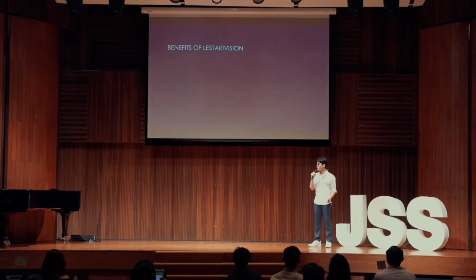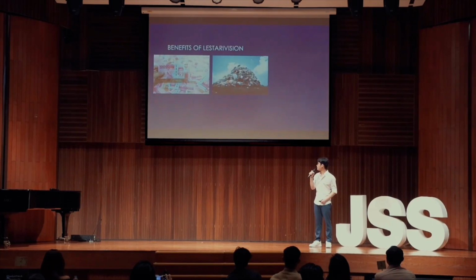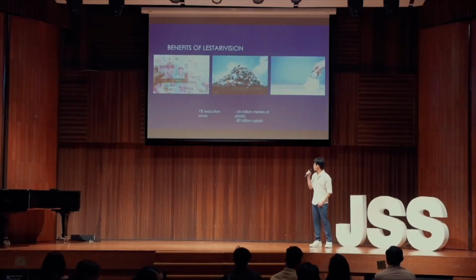Not only does the Lestari Vision cut production costs, it also reduces the amount of plastic waste produced by misprints, saves time, and also improves the overall quality of products generated in factories. Just a 1% reduction in misprints caused by machines can save up to 54 million meters of plastic waste and 80 billion rupiah per year.